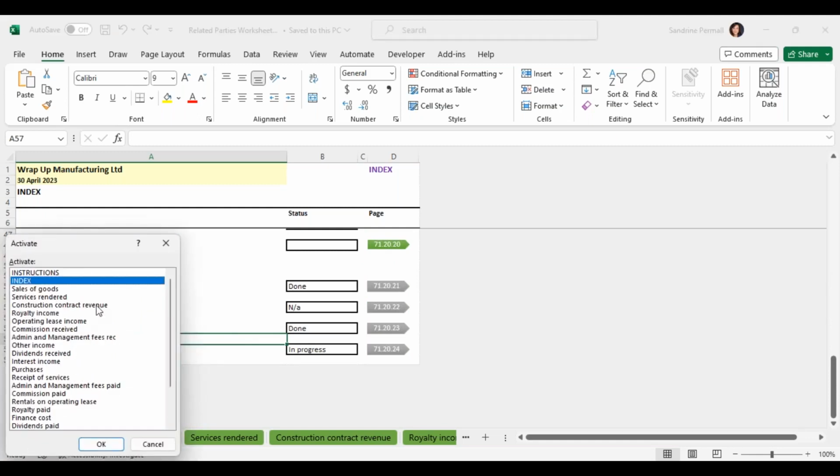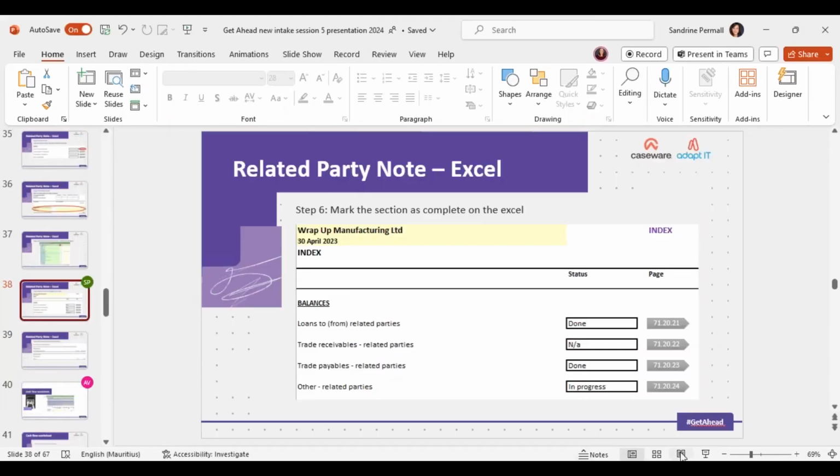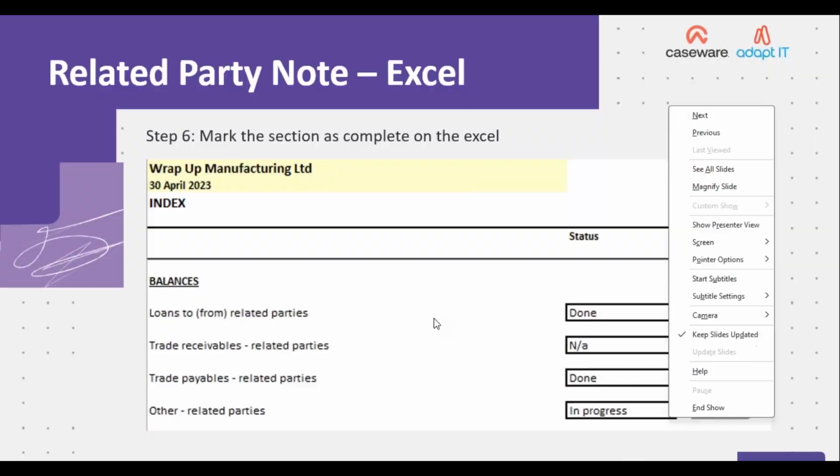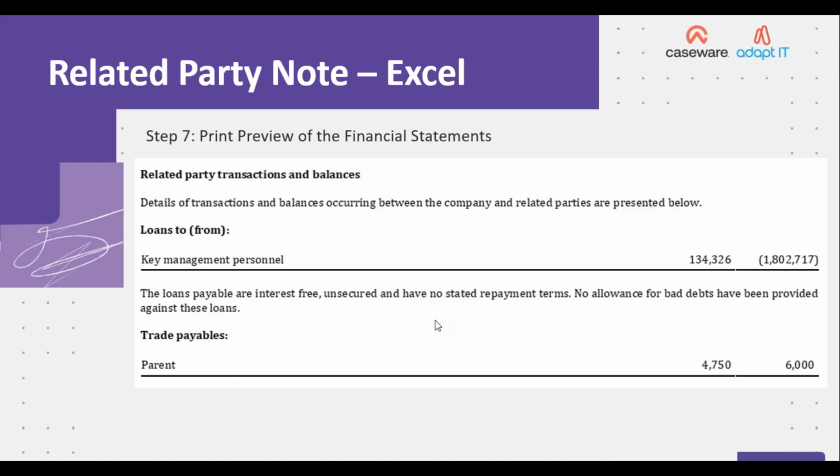Guys, I really prefer that instead of scrolling and looking for the tabs. It can take you time. Okay. That was a quick tip in terms of how to navigate faster and why you should mark your different Excels as complete.